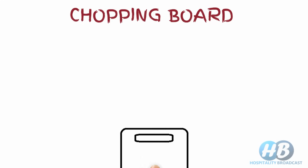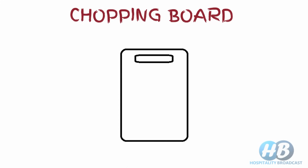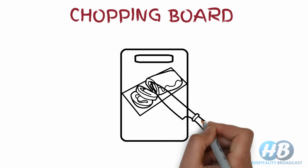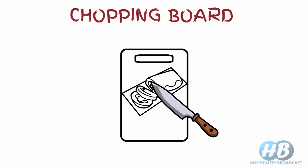Chopping boards. Chopping boards are essential kitchen tools for any chef. Whether you are cooking in a restaurant kitchen or at your home, choosing the right chopping board is important. It's also important to have separate chopping boards for different categories of food to maintain kitchen hygiene. It also minimizes the risk of cross-contamination.